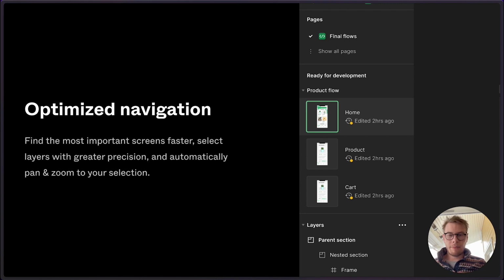So before Dev Mode, we really had one space for everybody. And that meant we always needed to make a trade-off between should we do what's best for the designer or what's best for the developer or for other folks. Now we don't need to do that trade-off anymore. We can do what's best for the designer in Figma Design. In Dev Mode, we can do what's best for the developer.